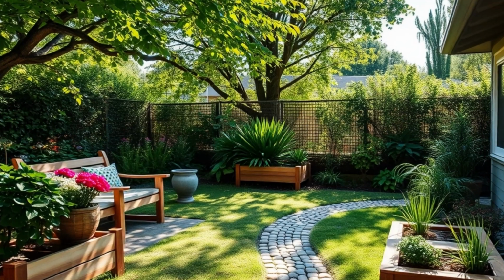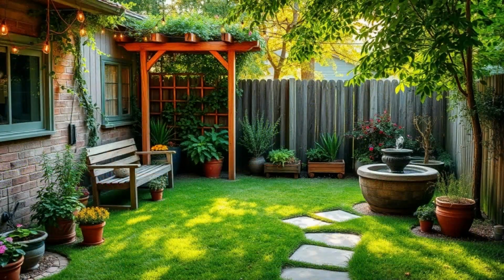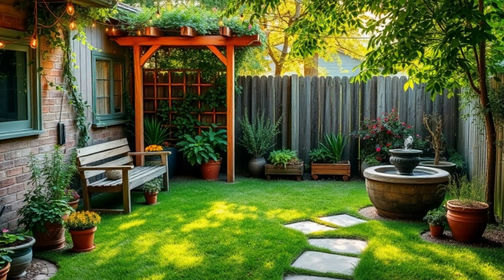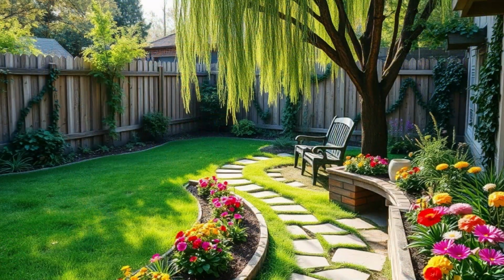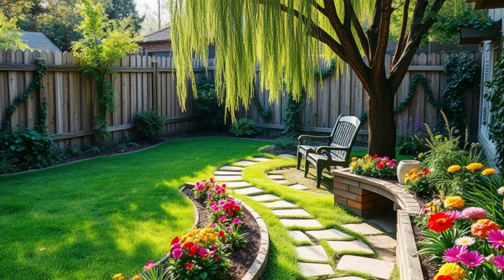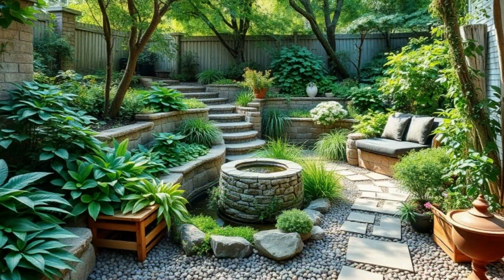Maybe a pollinator-friendly garden, packed with nectar-rich flowers in pots and beds, buzzing with bees and butterflies. Or even a shady woodland feel, layering ferns, hostas, and hellebores under the canopy of a small tree or pergola. The principles remain the same: maximize green, think vertically, choose plants wisely, and create an immersive atmosphere.